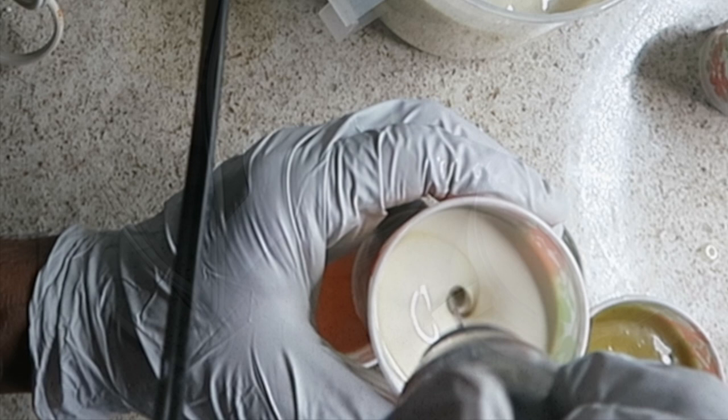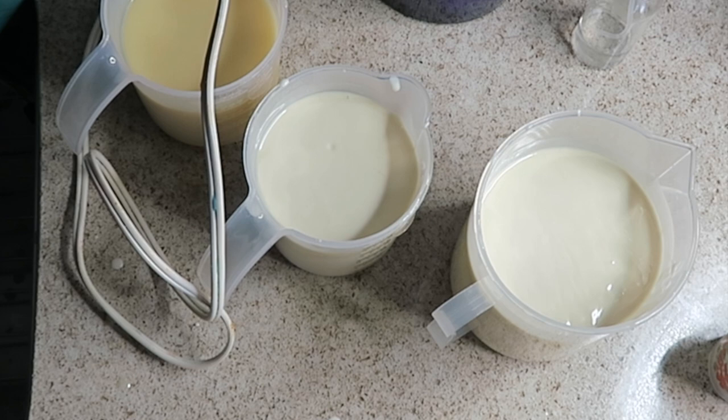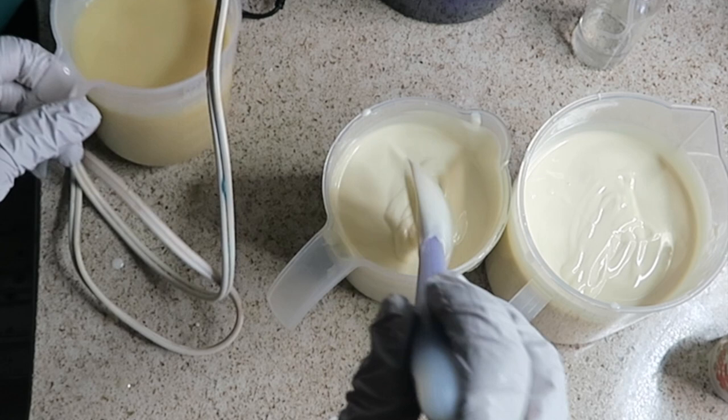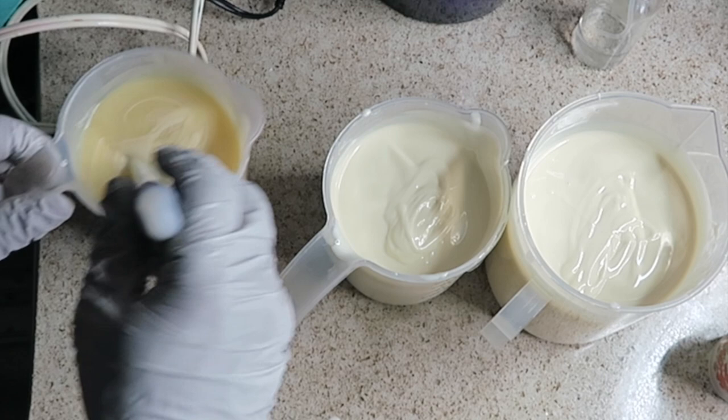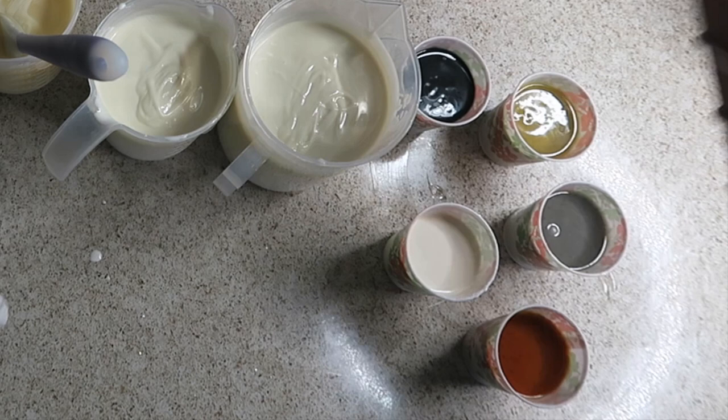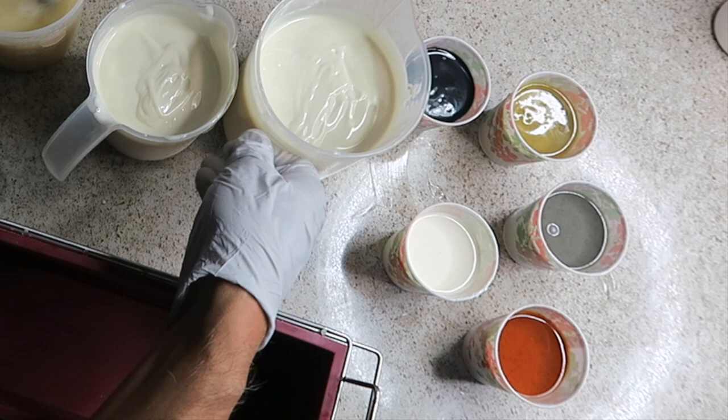Okay, let's see how we're doing here. Thickening up a little bit, which is good. Perfect. Okay, so let's put these aside. So you know the color scheme for this is a really natural, earthy look. This one in there.